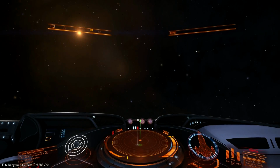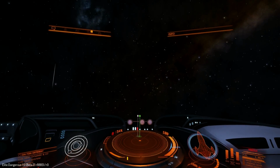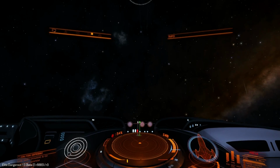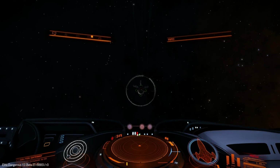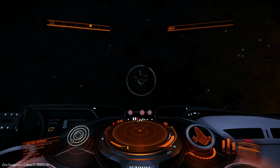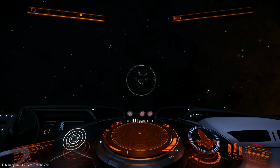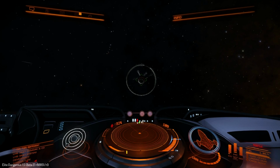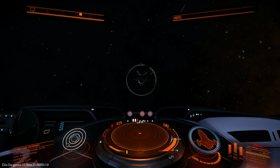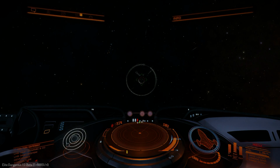And it looks like we're managing to flip the ship. Yeah, there we go. We did actually manage to flip it over. So that was interesting. That just goes to show how heavy this thing really is. But anyway, let's go and jump over to the hazardous resource extraction site and see how well this thing does in some combat.